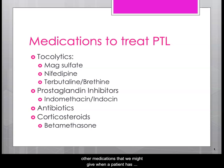Some other medications that we might give when a patient has preterm labor or preterm contractions might be prostaglandin inhibitors. So we think that prostaglandins are one of the hormones that are responsible for the initiation of labor. So if we give a medication that's going to inhibit the release of those prostaglandins, then the thought is that's going to help stop any preterm labor that might be occurring.